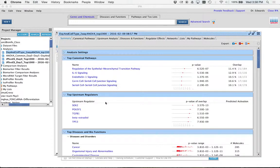All right, we can go down here, upstream regulators. Let's go to, I always like to start out with disease and functions. I think this is a kind of a good background for all this stuff. So click on this tab.